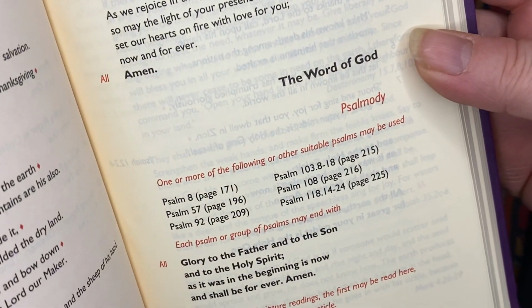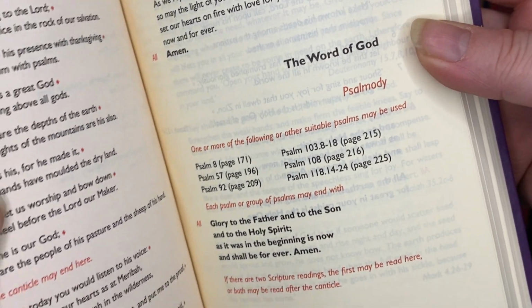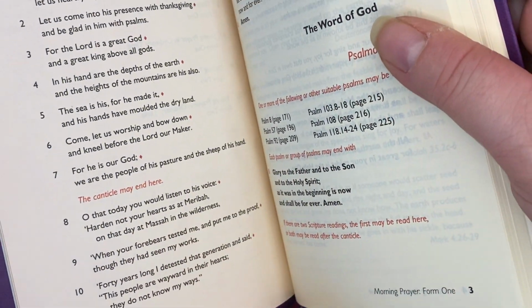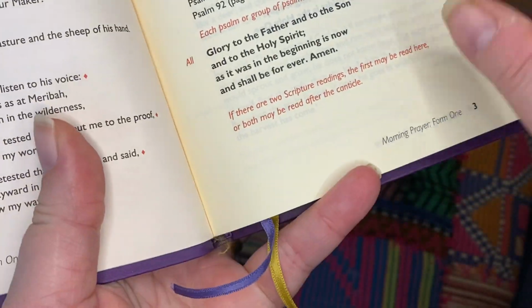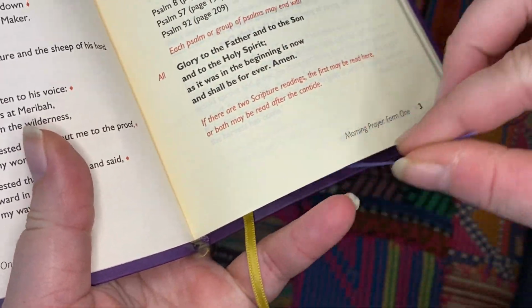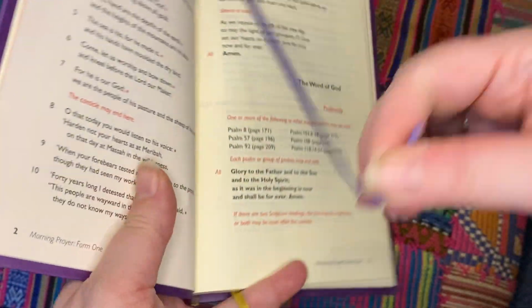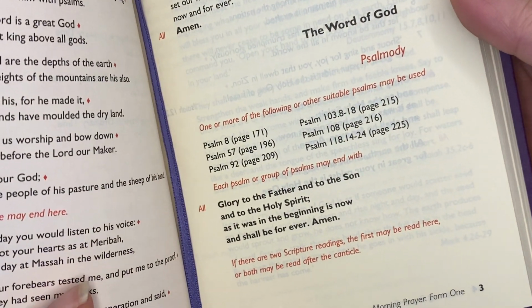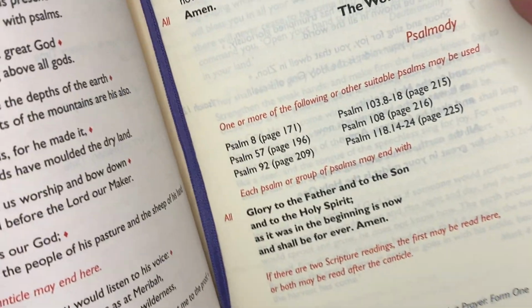And then we go into the psalmody. And so this is where your ribbons become very important. Basically, this has two ribbons and you may want to find yourself an extra bookmark. It is always as well to bookmark with a ribbon where you are, because you're going to have to flip later on in the book. So make sure you have your purple ribbon there.